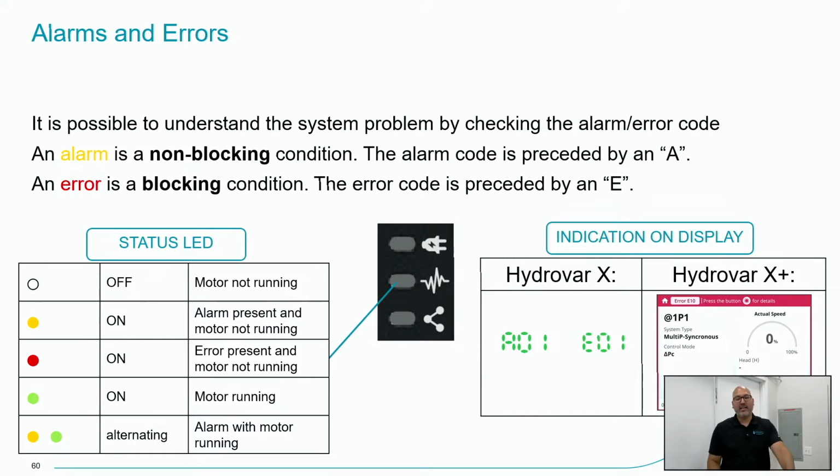An error is a blocking condition, so that is a more critical fault, right? It is now shutting down the system to prevent any harm to the pump or motor or further damage. So that is going to require some sort of manual intervention to get that fixed before the system will be brought up and running again. To make sure there's no nuisance tripping, that error will actually reset itself a few times to prove that there's an error, and then after a few failed attempts, it will truly shut out and require someone to manually intervene.